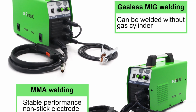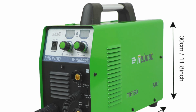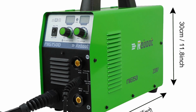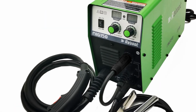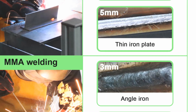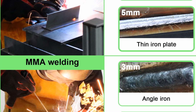Whether you're working on mild steel, stainless steel, or aluminum, this welder's MIG and arc functions provide you with the flexibility to handle a wide range of welding tasks. For potential buyers in need of a reliable and multifunctional welder for MIG and arc welding, the Reboot MIG Welder is a valuable tool that combines performance, quality, and affordability.